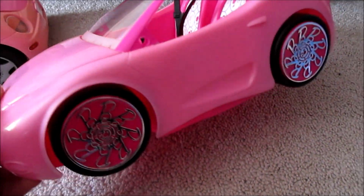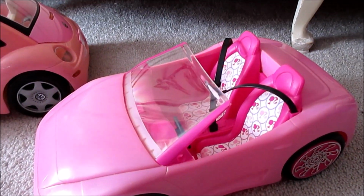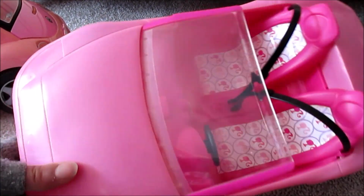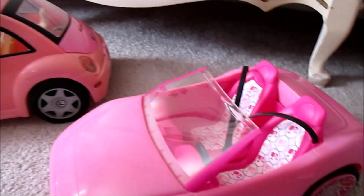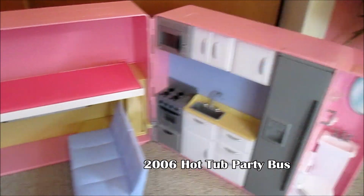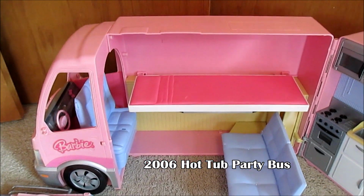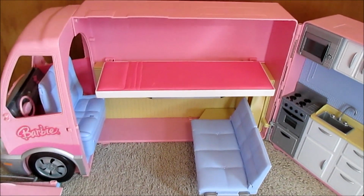Yeah, they were sitting in this, and he literally had to use a hook to extract it from the huge dumpster. And it's pretty much like brand new. It has a seat belt. It's in a lot nicer shape than any of the other vehicles really from this time frame that we have. So this is the hot tub party bus. I will insert pictures of what these converting vehicles and houses look like all compact.